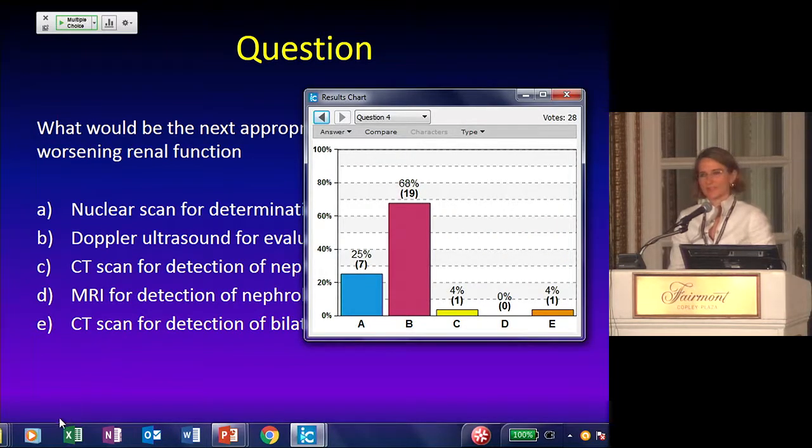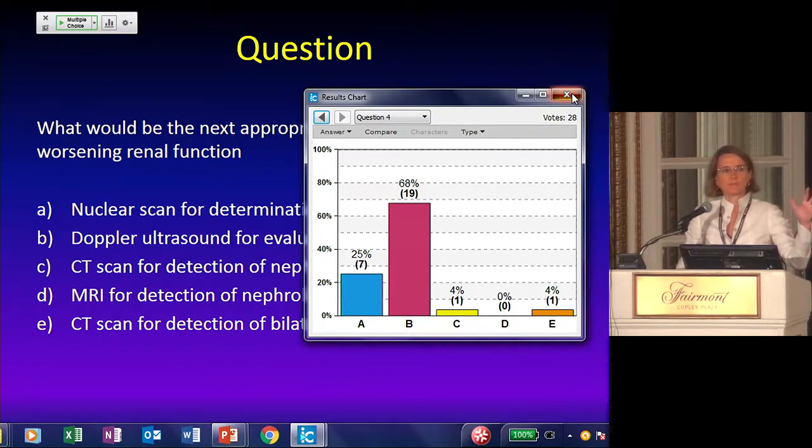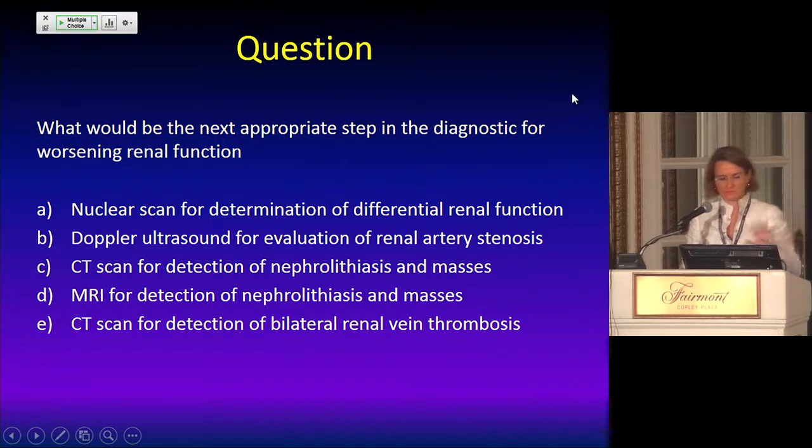Excellent. I like your choice. So, Doppler ultrasound for evaluation of renal artery stenosis. Now, it may be controversial whether to intervene or not, and that's nothing I'm going to talk about today, but I think it makes perfect sense in this patient with bland sediment, slowly creeping up creatinine, history of vascular disease, to actually look for the kidney perfusion. Even if you don't want to do anything about it, I think it's important to have the diagnosis and to understand what's going on.